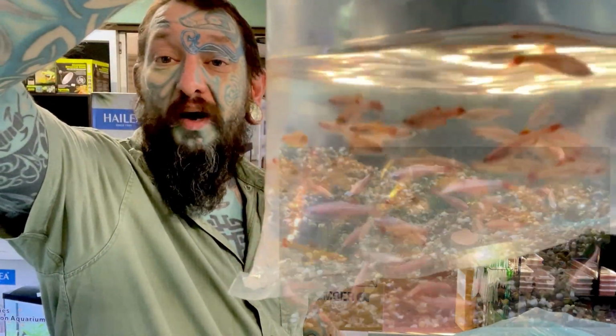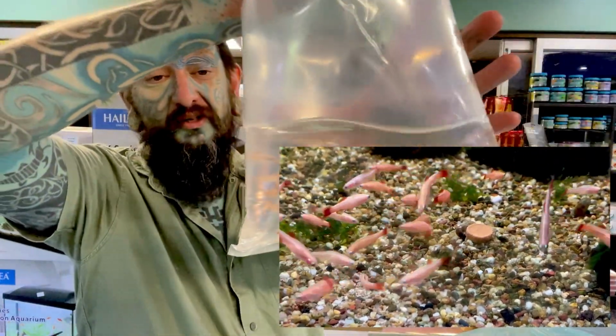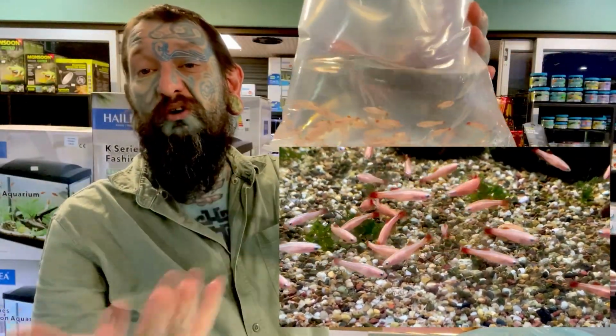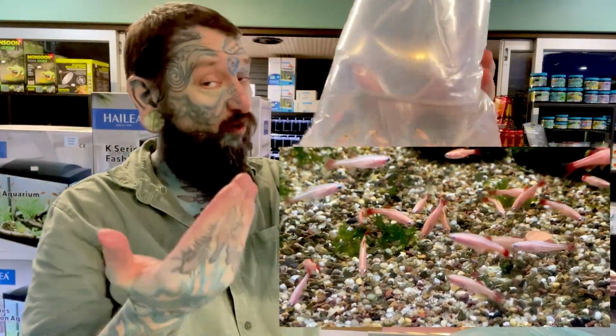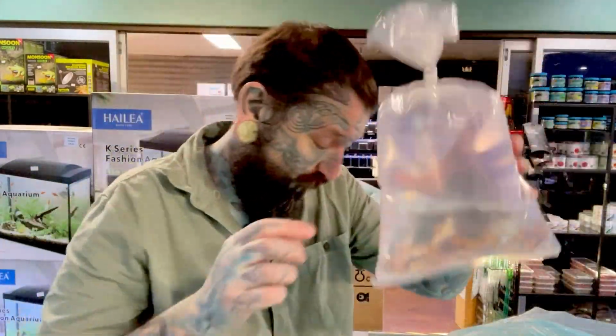We have some golden white cloud mountain minnows. So just the gold version of your white cloud mountain minnows. Perfect for frog ponds, cold water, eat mosquitoes, don't eat frogs. They're all round pretty awesome, peaceful little fish.